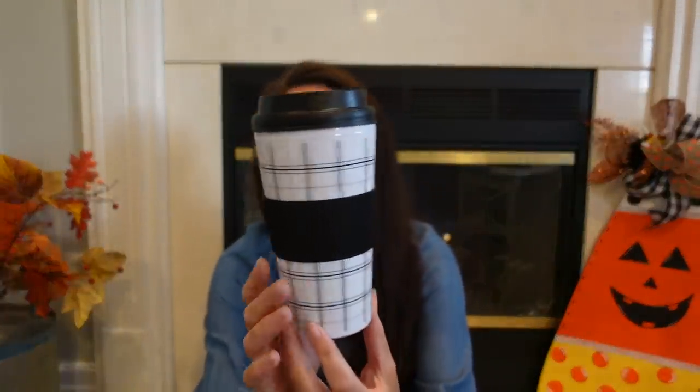I grabbed this to-go coffee cup. Look at that right there. I love the whole black and white, that farmhouse kind of look. I love this. This is gonna be part of our patio Halloween decor. I need this to go outside for something. But I love the whole black and white. It's gonna match perfectly outside. So I got this right here.